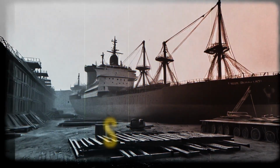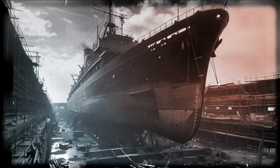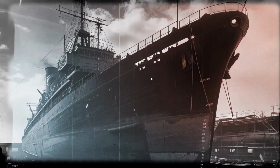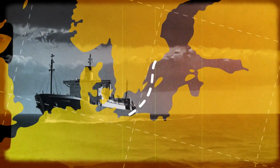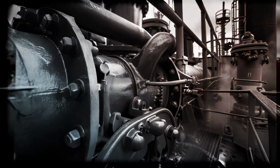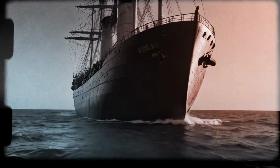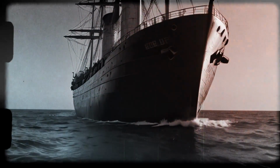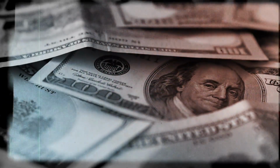Unlike the Flying Dutchman, the SS Bay Chimo was definitely real and built for a German company in Hamburg and began as an ordinary cargo ship. It was trading supplies between Hamburg and Sweden in the Baltic Sea starting from 1914. It had a strong steam engine and a hull made of steel. A few years later, it became British property. Then, in the 1920s, a Canadian company purchased it for around $18,000, a huge amount of money back then.